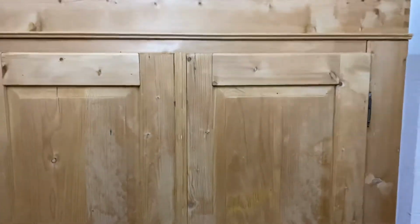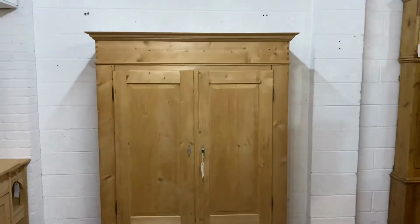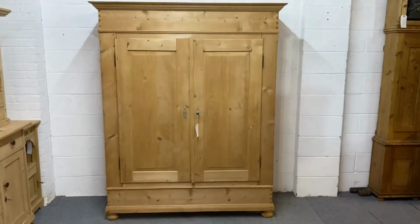And we will fit a new brass hanging rail in for you, and because it's so tall, if you wanted a shelf put in at the top as well, that would be something that we can do for you.